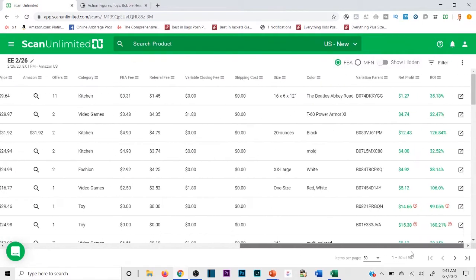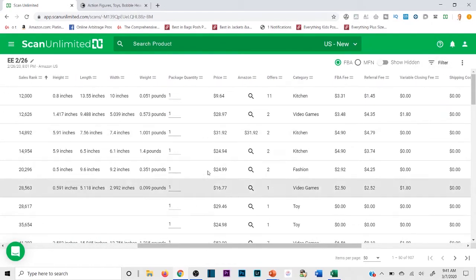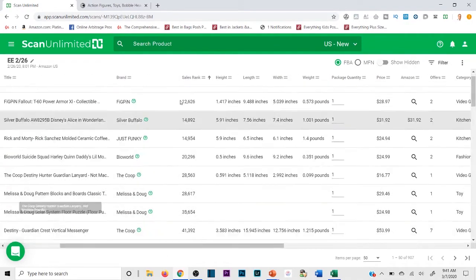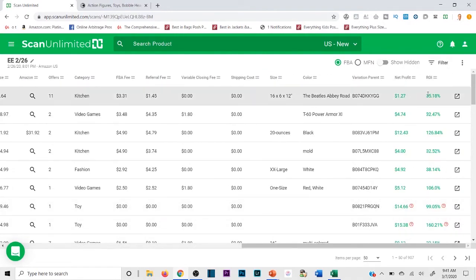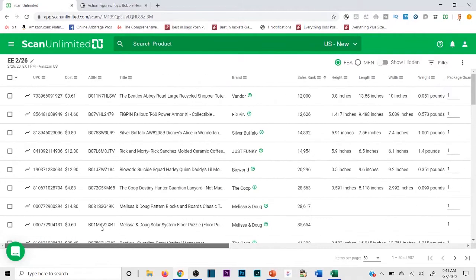So now that it's done filtering, we can scroll over. You can also organize this by net profit and ROI and filter it so that the highest ROIs or net profit are at the top within those parameters that you already filtered. I'm going to keep it organized by sales rank so that I know exactly what products are selling the fastest, right? So this is 12,000 in toys and games. It still has a 35% ROI, but the net profit's a little low at $1.27, not necessarily something I want to go after. Now, I actually did buy a couple of these already in the past.